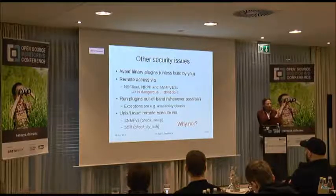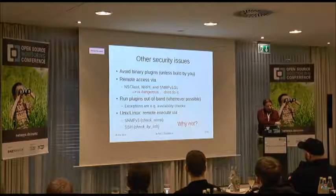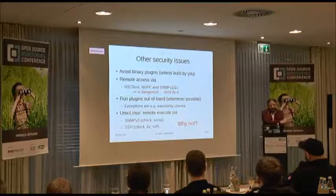So, remote access. We have NSClient, and I'm not talking about NSClient++, okay? I'm talking about the protocol NSClient, which is deprecated. Then we have NRPE, and we have the old SNMP v1 and v2c.